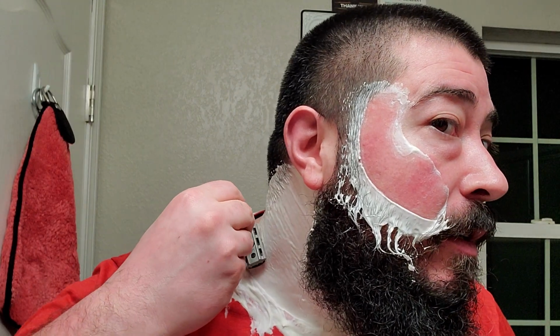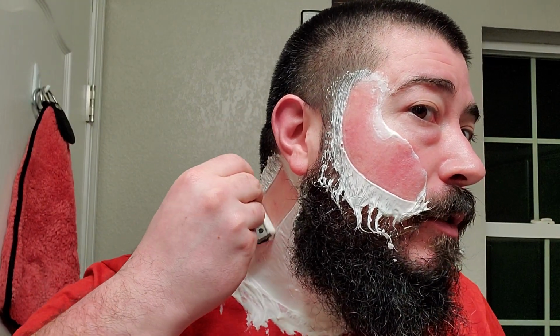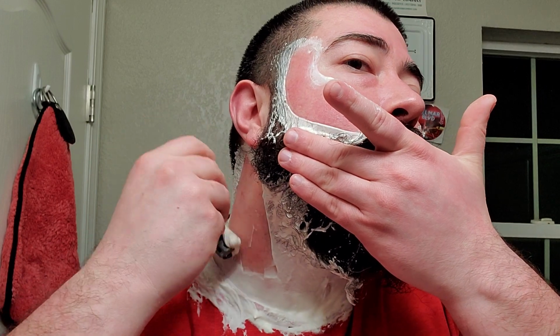When I'm swishing it out, it seems as though it's a little bit dry. It's kind of taking a little bit extra oomph to swish it out of the Rockwell. So it appears I could have added even more water, although the lather looks really dense and creamy to me. Looks like I could have added more.